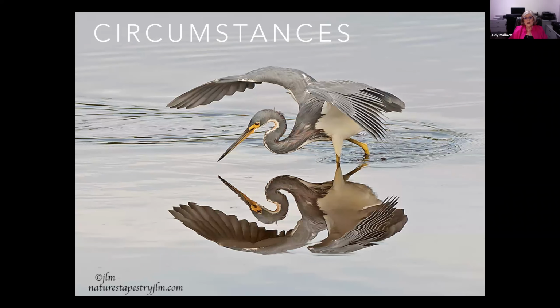This was taken at Green Cay, and I think all of you probably know that area. And there's a part at the very back of Green Cay early on when it had first been built. And the lighting is beautiful back there. And there was a lot of water. And I walked back because I knew that's where I was going to have the best light.